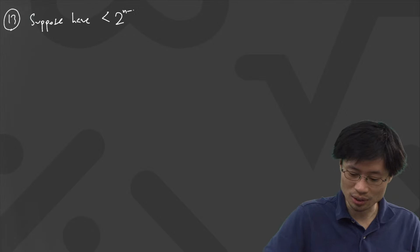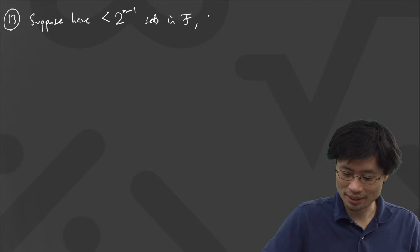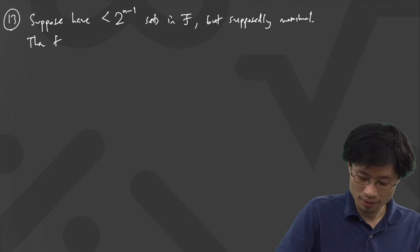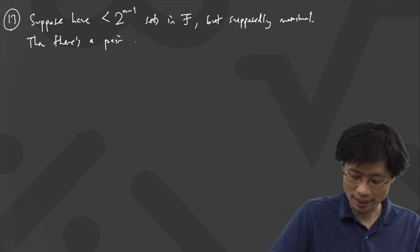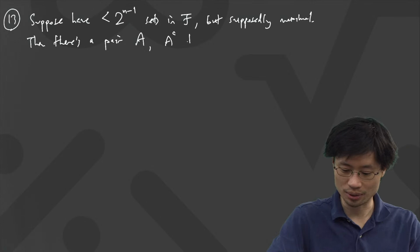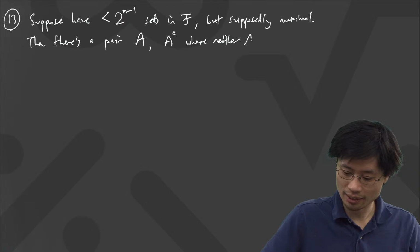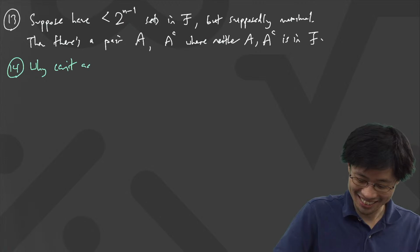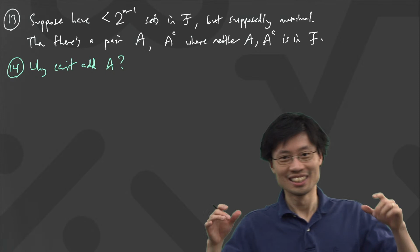So less than 2 to the n minus 1 sets in F, but still supposedly maximal. We're going to show it's not, right? Then there's at least one pair, which is A and A complement, where neither of those two is in F. Now we want to get a contradiction. How? If you can't add A, that means there's a subset of A complement in there. And if you can't add A complement, that means there's a subset of A in there. But those two subsets don't intersect.